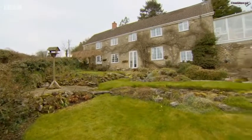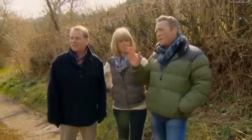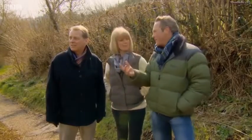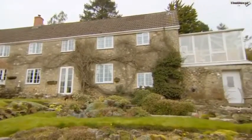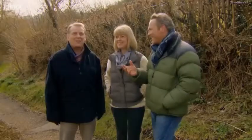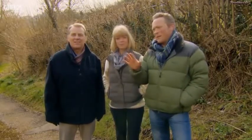Looks nice from the outside. It's huge. Looks as though it's got beautiful views as well. It's got amazing views, and the further up the garden you get, the better they become. All in all, it's about an acre. It's a lot. Bigger than the last garden, yeah. It's by far the biggest space we've been able to find you.